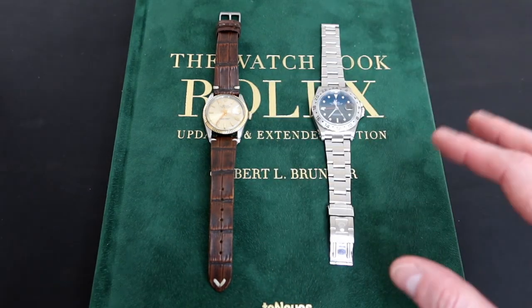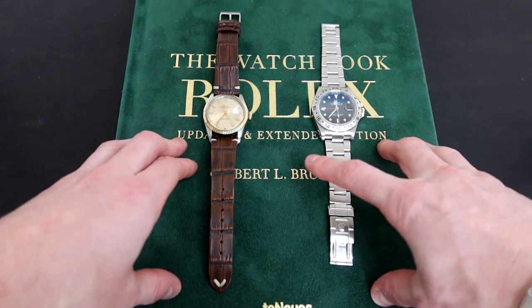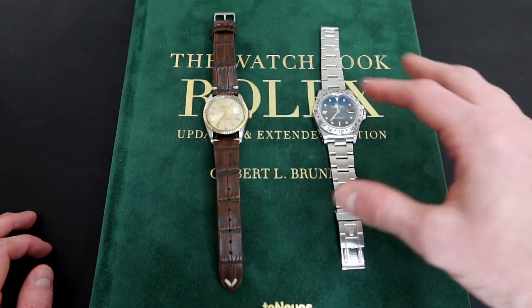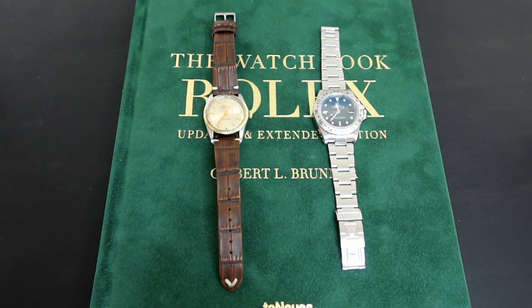Now, these are very different watches at very different price points, and so I know that I mentioned that this is a good way to start your Rolex collection, but I still believe that even though they are different types of watches and different price points, this is a good place to really start.